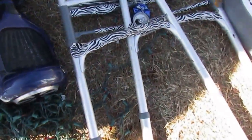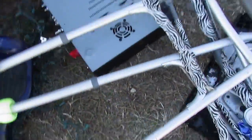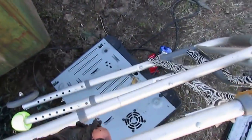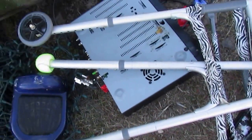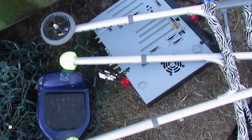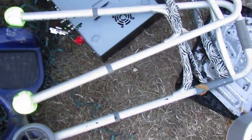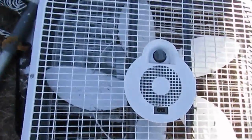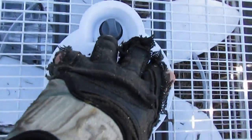But yeah, these are a real common thing here, those old aluminum walkers. Actually, I find a lot of brand new ones too, but people will get injured and use them for a few months or a week, and then just throw them away. But that one there's been used quite a bit. And another very common thing, the fans. There's a nice little motor in there. I'll take that motor out of there.